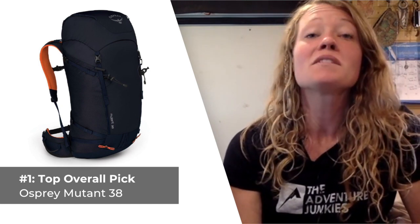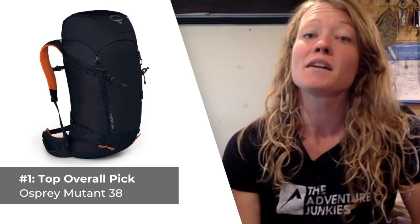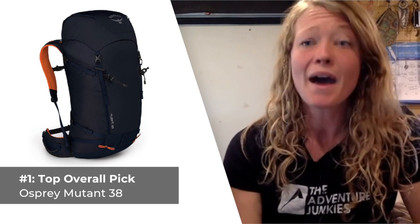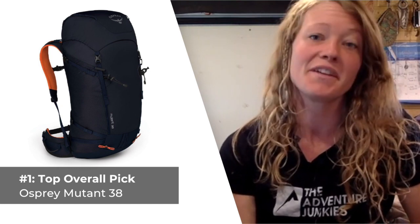The last thing to mention is the narrow hip belt, which provides great freedom of movement and is designed to sit out of the way while you're wearing a harness. An added bonus, the pack itself actually features handy gear loops on the padded portion of the hip belt.